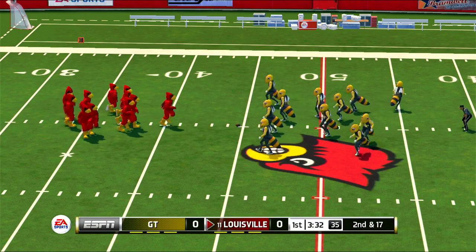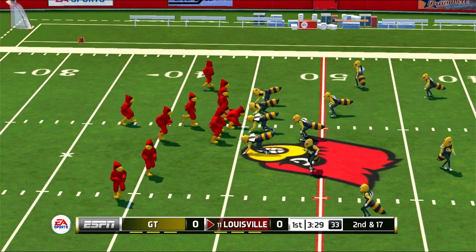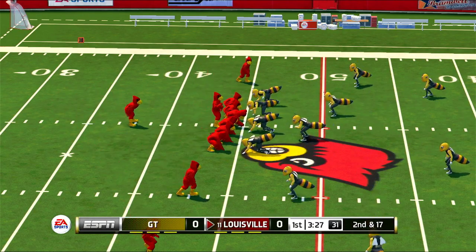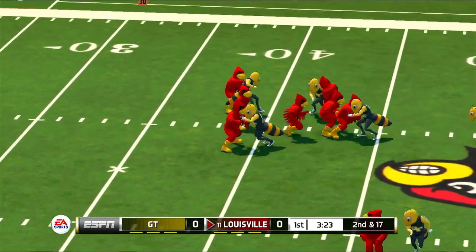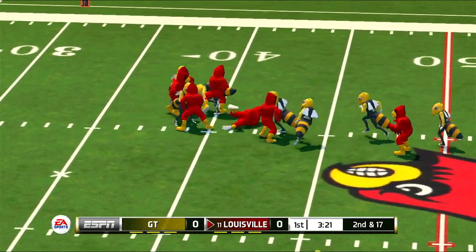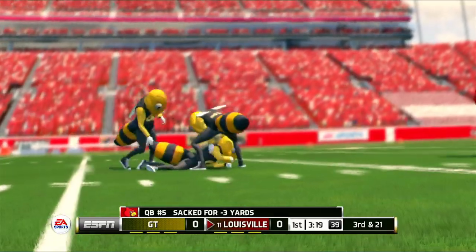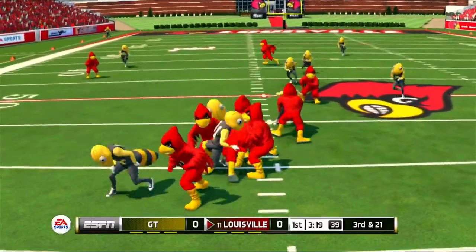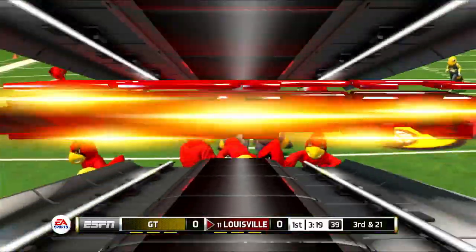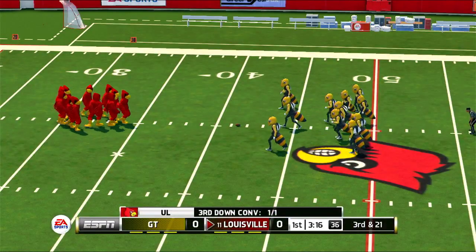It's second down and a long way to go. Ball on the 45. He scrambled. Dropped him for the second straight time. Well, if they keep putting pressure on him like this, he might start to look to get rid of the ball quicker, which could very possibly lead to turnovers. And this is the eighth play of the drive.